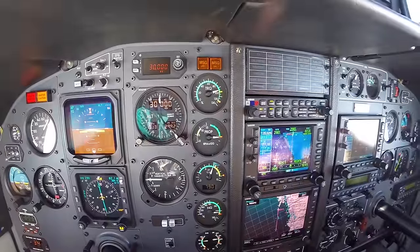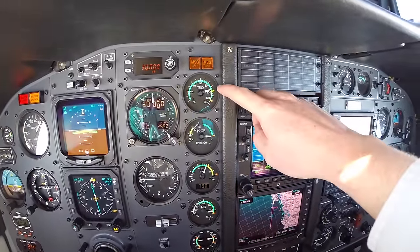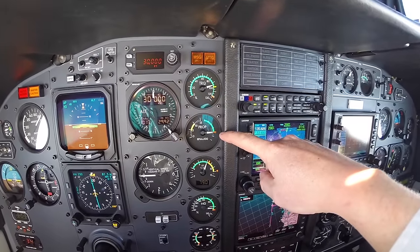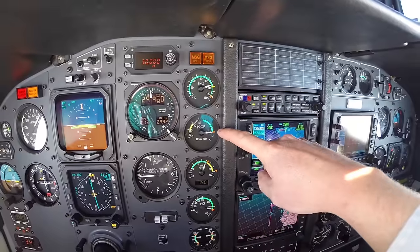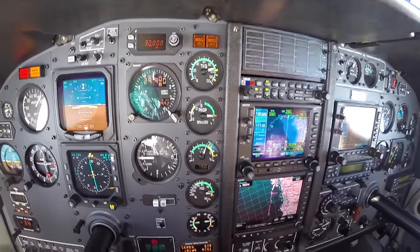Since we looked into the charts and saw what our power setting would be, we come up here and look at the gauge. It said we wanted 95 on the torque. That's where it's set up. In the notes on the power settings, it said you want your prop at 2,000. As you can see, our prop RPM is at 2,000. So it all matches up.